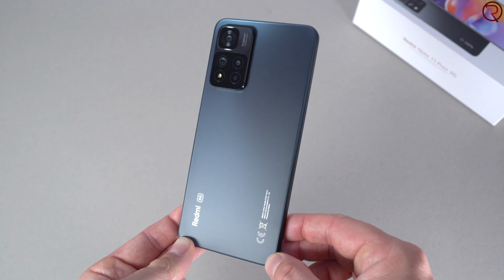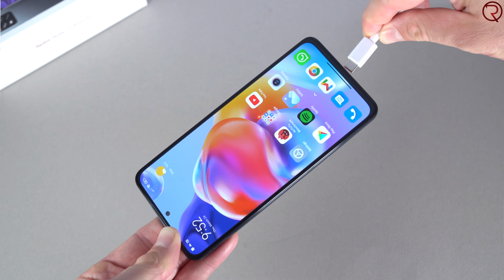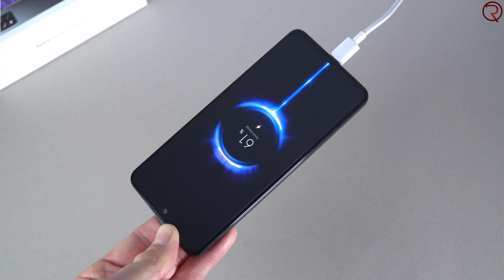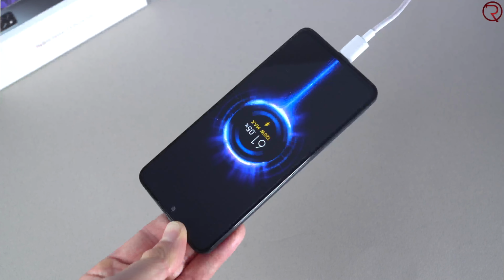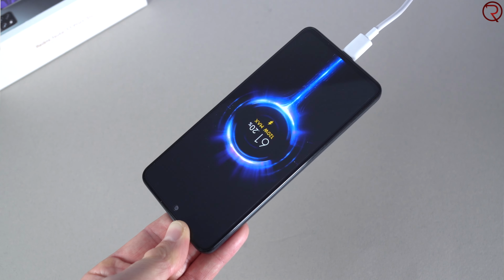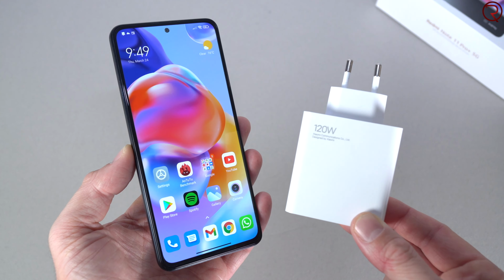this video. So let's start with the biggest change between the Redmi Note 11 Pro Plus, so this one, and the Redmi Note 11 Pro. So this one supports 120 watt fast charging when compared to 67 watt fast charging that we got on the Redmi Note 11 Pro. So this one will charge faster, and I've actually done a full charging test video and I'll leave a link to that in the video's description or the top right corner if you wanna see how fast this phone charges from 0 to 100. And of course you're gonna get a fast charger in the box with it.